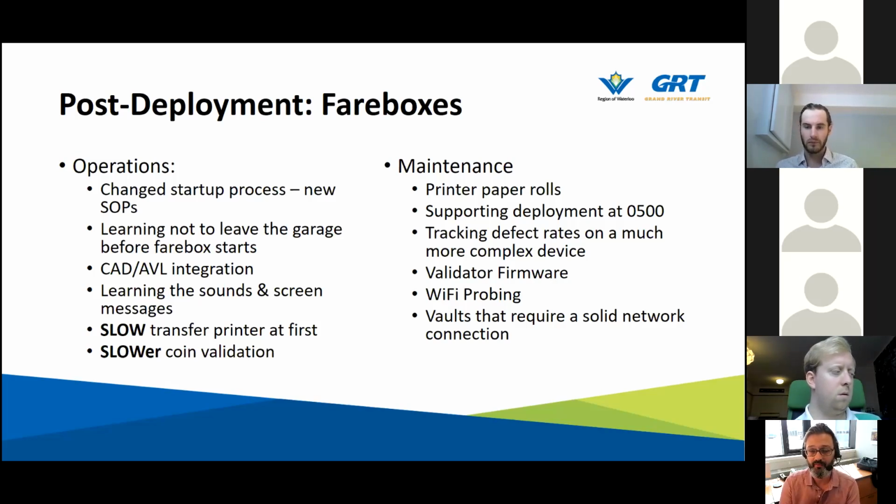We're dealing with validator firmware. With electronic validation comes the idea that if changes to the currency happen, you have to update your firmware, which in our system requires USB, and it takes about 6 weeks for one of our staff to get through all of the buses. And then Wi-Fi probing and network connections. The fare boxes probe via Wi-Fi. They send their data to the back end whenever they hit an access point. The garage is full of access points.